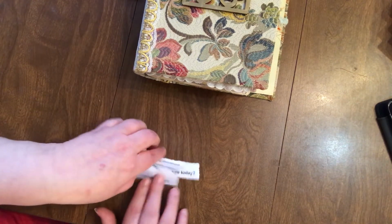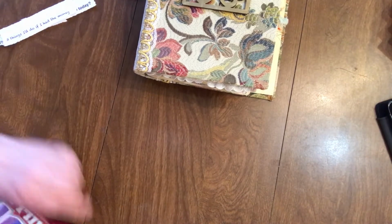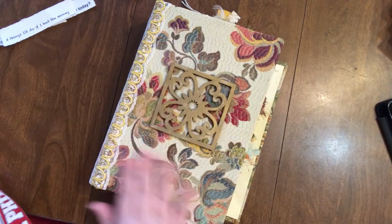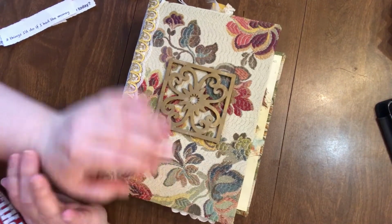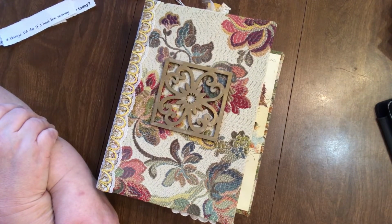So those are my next week's prompts that I'm going to start working on today. Again, you can put them in any order you want. And I'm really interested to see what you guys do. I might do something else with this cover. But please, please, please, somebody, anybody, everybody, start doing this. I want to see what you do.